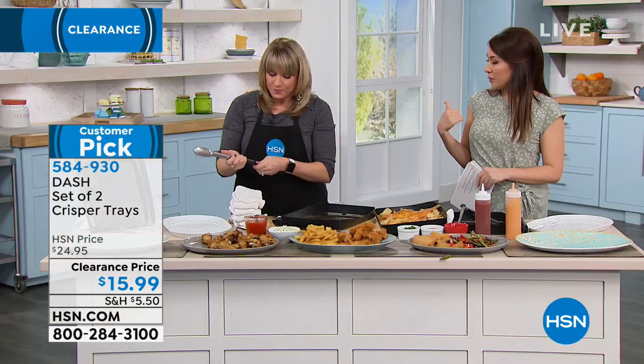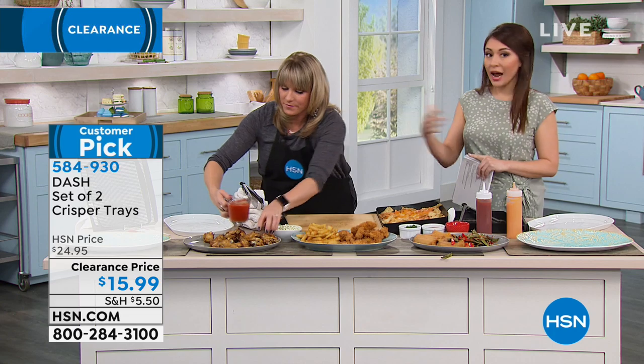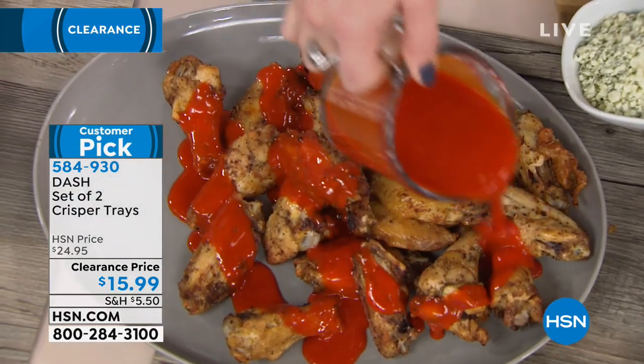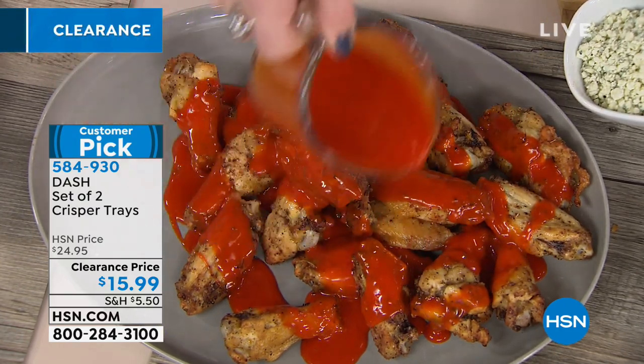I don't do that because it's time consuming. Yep. It's really messy. Yep. And you're right. I never know exactly if I'm doing it right. There's no thinking about this. Exactly. You just put it in the tray. You put it in the tray and put it in the oven, and it's gonna replace your baking sheets.